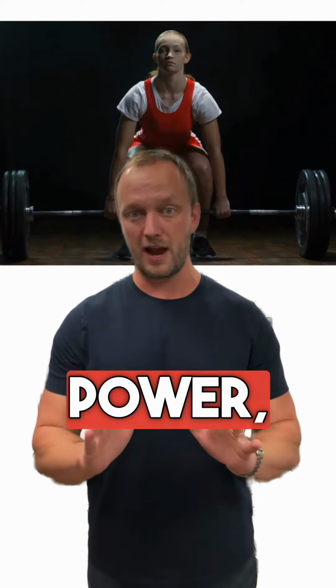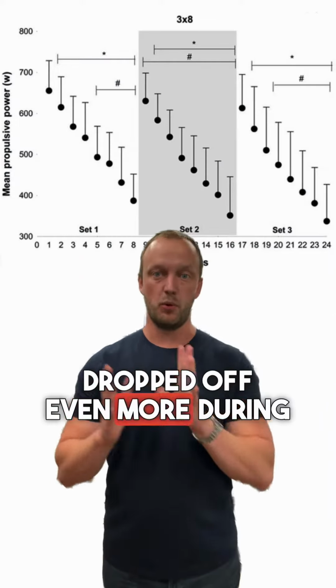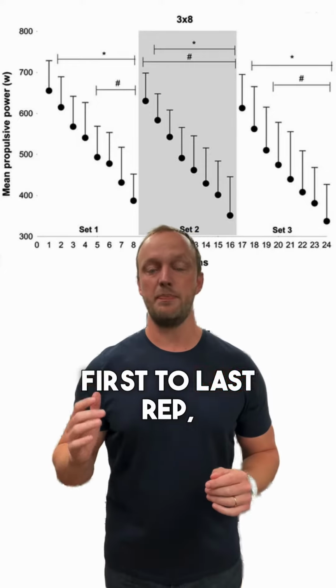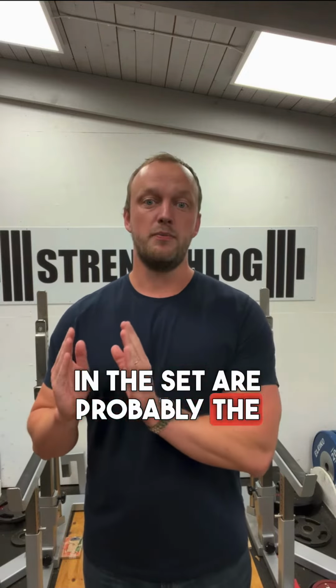Not to be confused with power, which is force over a distance per unit of time. And power dropped off even more during the sets. While force dropped by about 15% from the first to last rep, power dropped by almost 50%. If you are training for strength and power, the first few reps in the set are probably the most important.